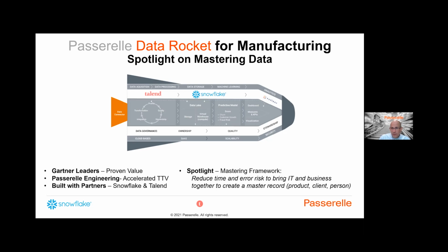And we've accelerated time to value. So we've implemented this architecture at many accounts, $1 billion and above and below. And through the process of implementing this architecture to help customers get value from data, we've actually developed a unique set of assets that we now call Data Rocket as a subscription license. So we now have code, enterprise blueprints, and know-how that we know work empirically because they're in production and work with clients. And we've built this architecture with our partners. So we work with Snowflake, we work with Talend in the construction of Data Rocket.